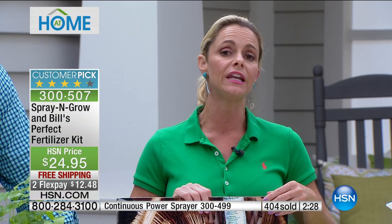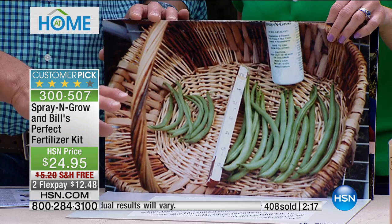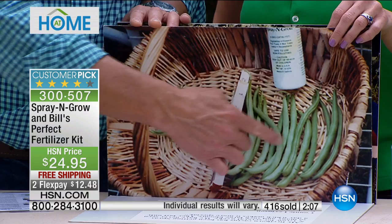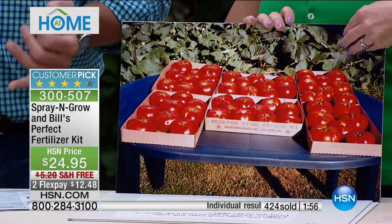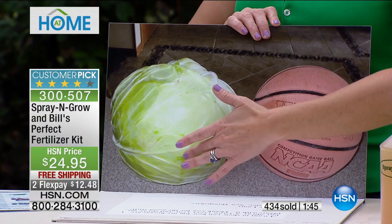And it's been proven. Here's that test that our customers do. Look at the size of the green beans. This has always been my favorite picture. Same pack of seeds, same pack of seeds. The only difference is right there. We put Spray and Grow on these plants. You have to realize your plants need these micronutrients. They need phosphorus, nitrogen, potassium, all that stuff. There's things like seaweed extract, organic calcium, all kinds of other things built in here that your plants can't get on their own from every soil type. So this makes it easy.